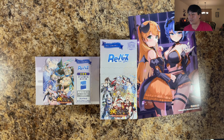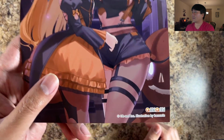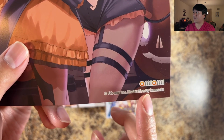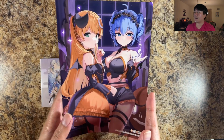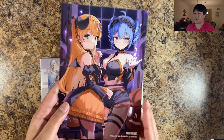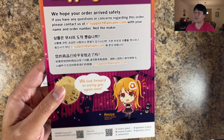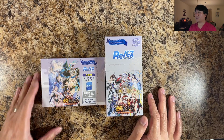I was going to show you the prices, but I'm not going to do that. This comes from Ami Ami, so you can check that out. I know people always ask me where I buy it from. It's Ami Ami. Literally just type in AMI, and you will get to the website. I like how they include these pictures in here of their mascot. So you can see that right there. Thank you for shopping with us, Ami Ami. Definitely one of the places I recommend for buying your Japanese product.